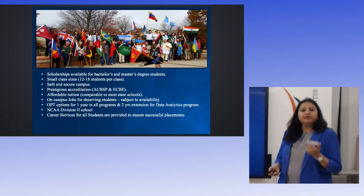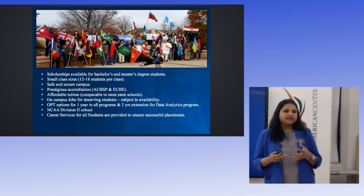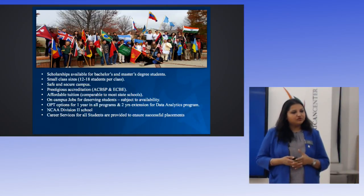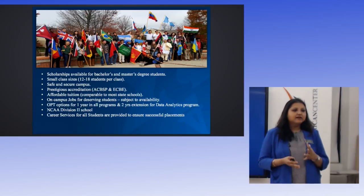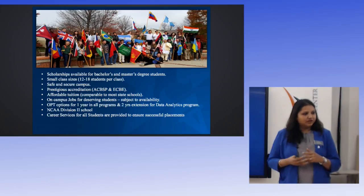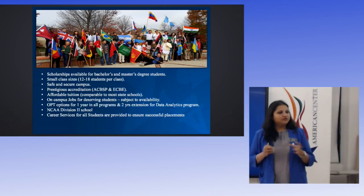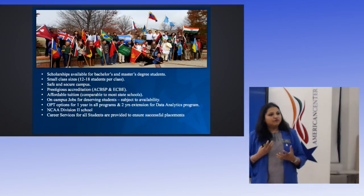Then a very important question is the class size, because it is definitely important for a student to understand, and it's an important point to consider when you're looking at universities to study. What is the class size? What is your comfort? Whether you're good with big class sizes or small class sizes. This is a question that you need to answer when you're researching the university. So yes, we do have small class sizes of 12 to 18 students per class.